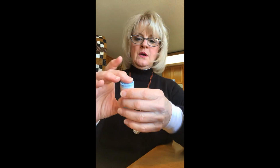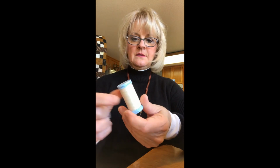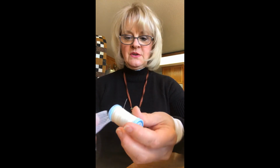And then for back basting, well, this is hand quilting thread, but it's poly cotton, so I probably wouldn't use it to hand quilt, but I would use it for back basting because it's thread that's not my favorite in the world, but I don't want to throw it away. I have a purpose for it. Of course, everybody needs a tape measure, and we're going to talk about all these notions and the history of them at some point.